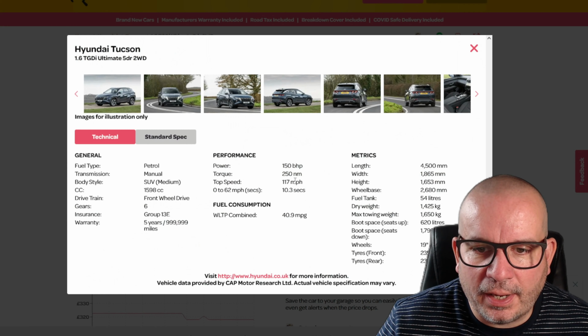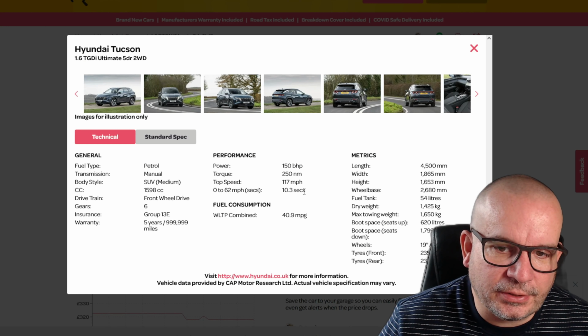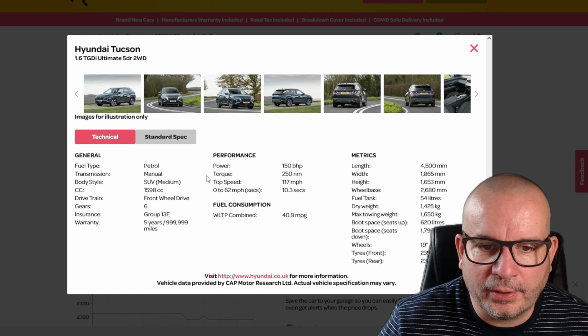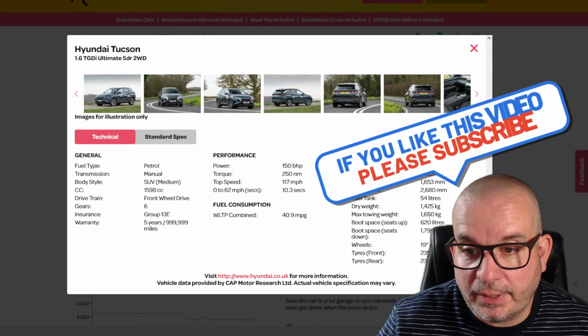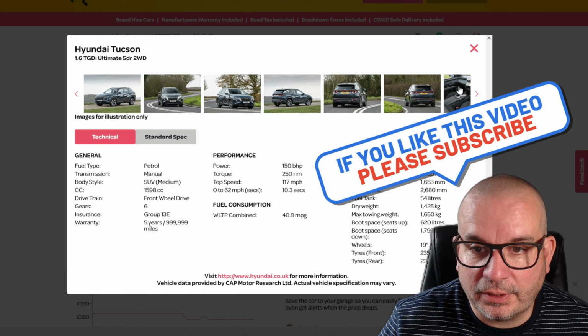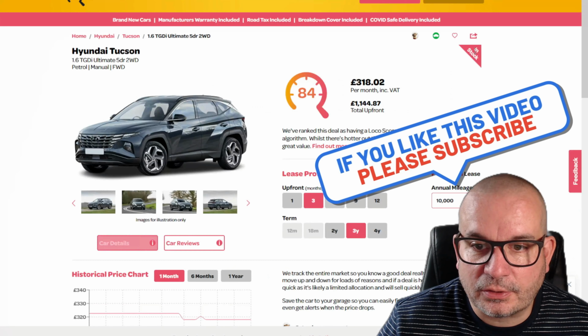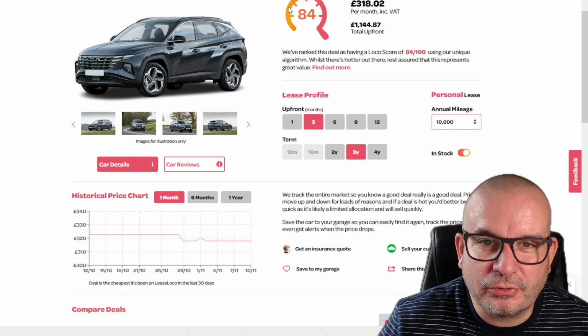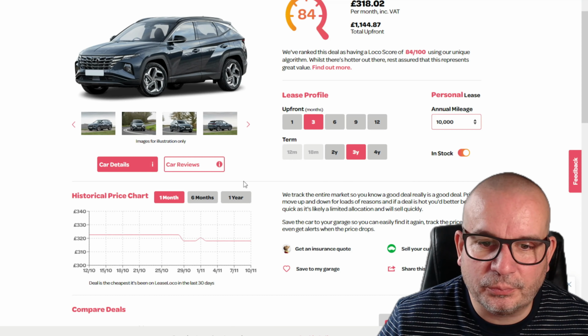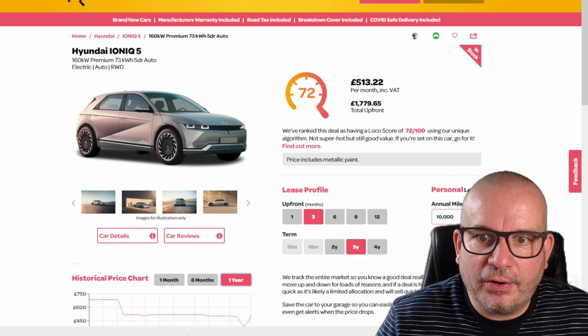We are looking at 10.3 seconds to 62, 150 horsepower. As I said, front wheel drive, 1.6 petrol, 620 litres of boot space and a 54 litre fuel tank. And that's quite a tempting package. £1,100 up front, £318 a month. Brilliant. Next, the Ioniq 5.